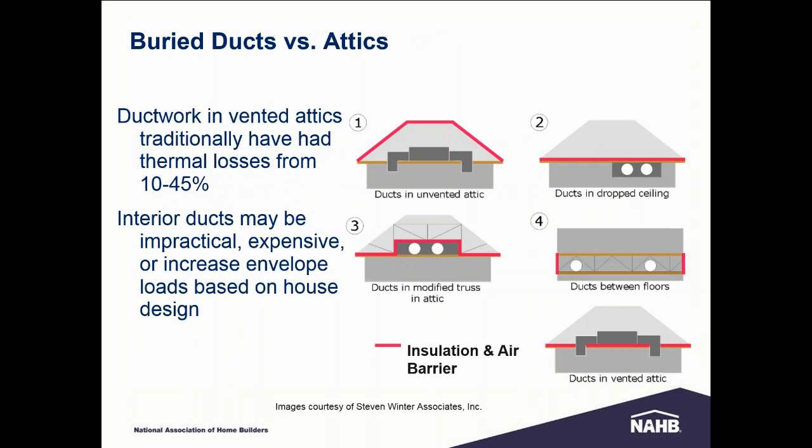So, buried ducts versus attics or exposed ducts in the attic. Traditionally, thermal losses are somewhere in the 10 to 45% range. It's probably lower than that if you talk about today's code, where duct tightness requirements are somewhere at the 4 CFM per 100 square feet level. So we refer to that as a 4% leakage rate.